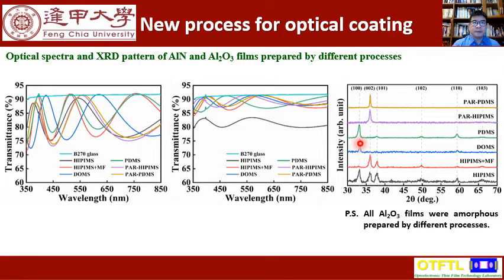Low kinetic energy changed the crystal structure to the 100 plane, as in pulse DC magnetron sputtering and deep oscillating magnetron sputtering, which only formed the peak of aluminum nitride crystallization in the 100 plane. The homogeneous aluminum nitride thin films of plasma-assisted reactive HiPIMS and plasma-assisted reactive pulse DC magnetron sputtering are due to the crystal structure of the aluminum nitride thin films exhibiting only a strong 002 diffraction peak.